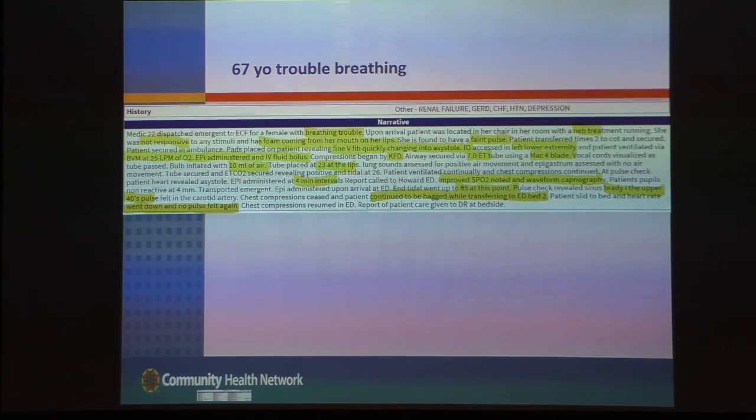67, trouble breathing. This is a female who's, we have NED treatments running. She has renal failure, GERD, heart failure, hypertension, and depression. So again, a super healthy lady, and she's unresponsive and has foam coming from her mouth. You got the things coming out of the mouth, theme still going on. So faint pulse, quickly goes to VFib and changed to asystole. So don't really even get time to shock her.